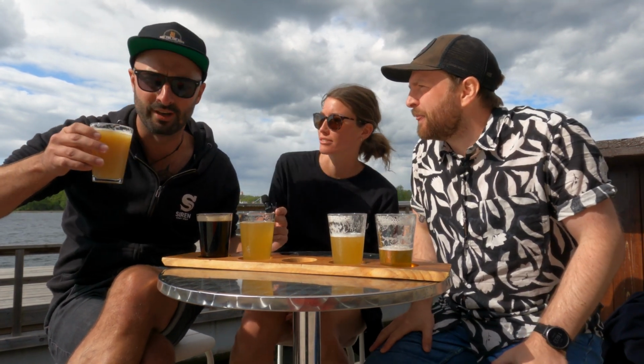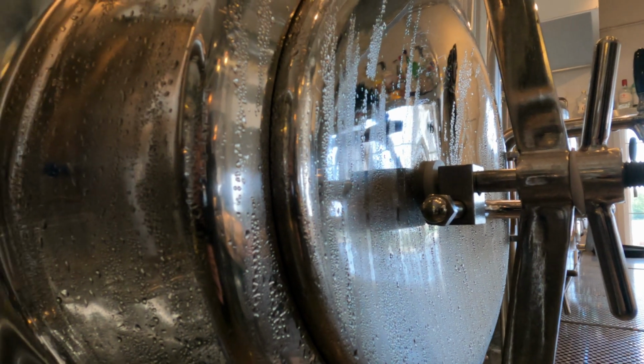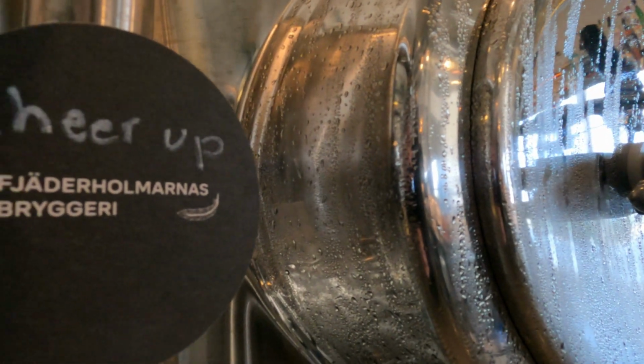So this is actually our first time trying this one. We haven't had this one. No, we haven't. It's a New England style IPA, half and half, 6.5%. Yeah, I think this one.